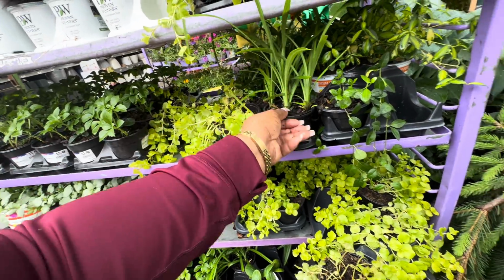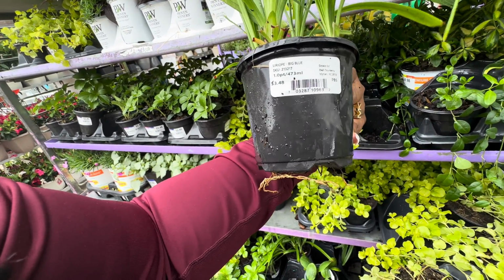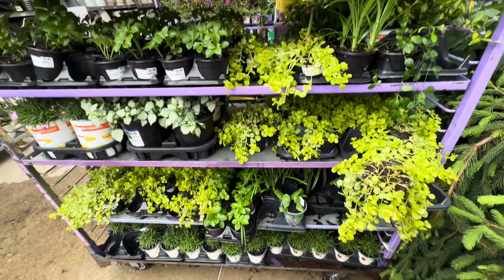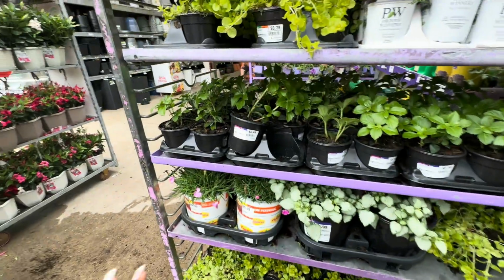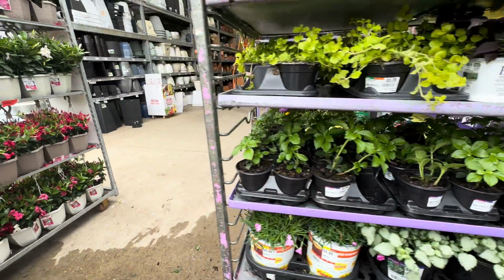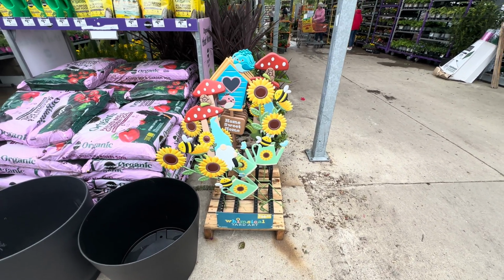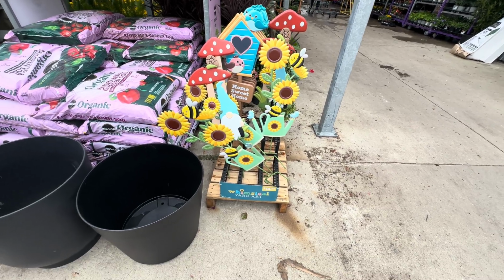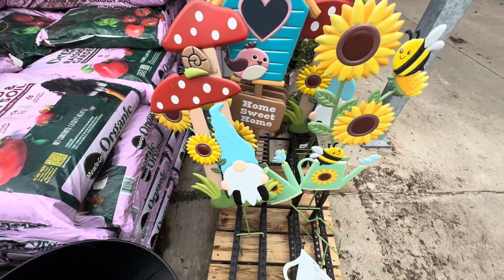I think this is the Liriope here for $3.48. Yes. No specs on that one. So that's what we have on the little small pint sizes here. Such beautiful stakes, guys, for $14.88. Aren't these cute? Whimsical yard art. Oh, yes. I agree. Home sweet home right there.